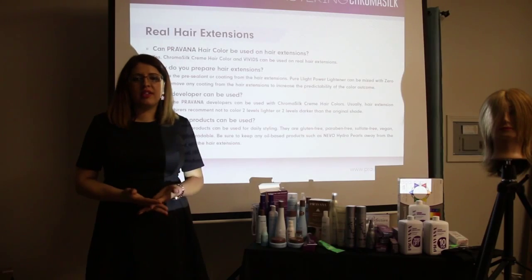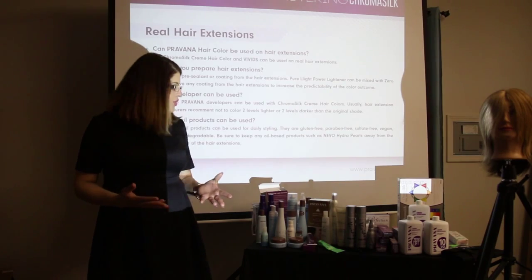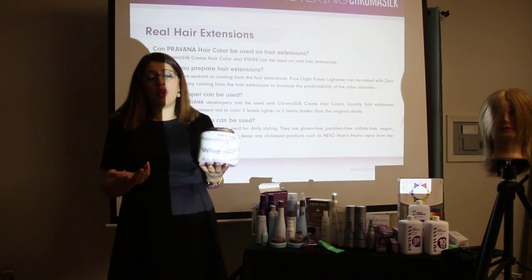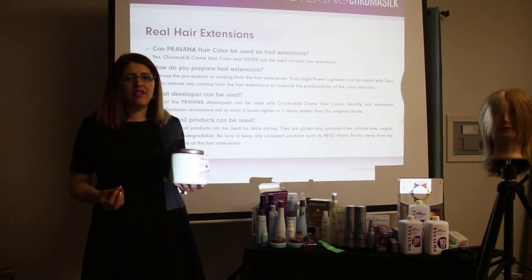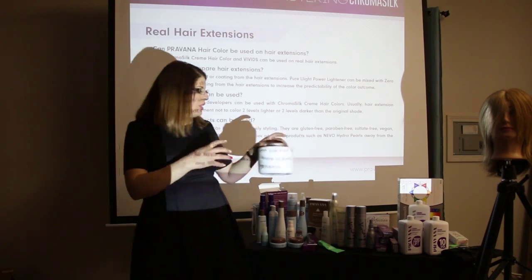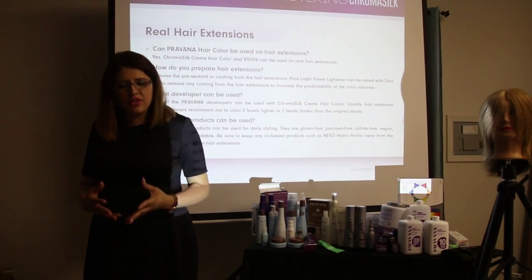Can be used on hair extensions. We suggest that before you add any hair color to hair extensions, you shampoo the hair with Pure Liner and zero lift to just take off that coating. Even though they say that it's 100% human hair, they still have a coating. So to take that coating away, you have to add zero lift with your Pure Liner to clean the hair really good before you perform a hair color service on your hair extensions.